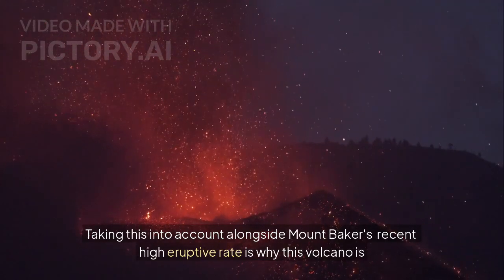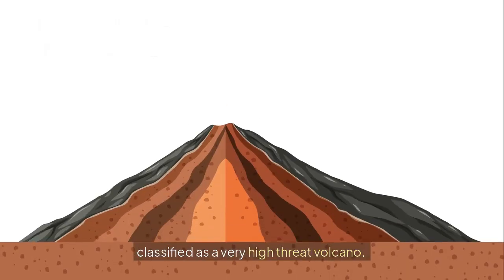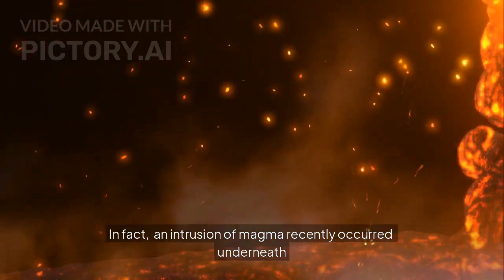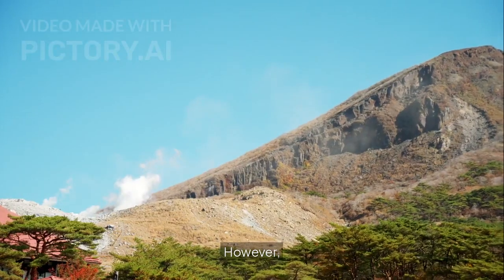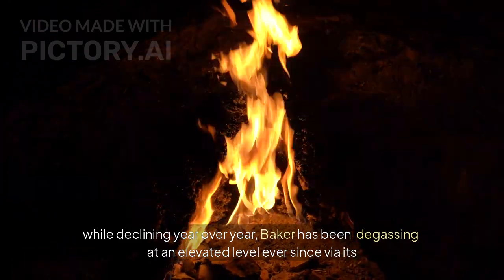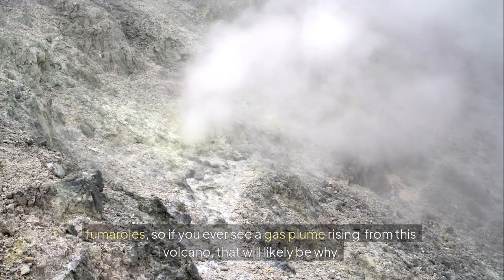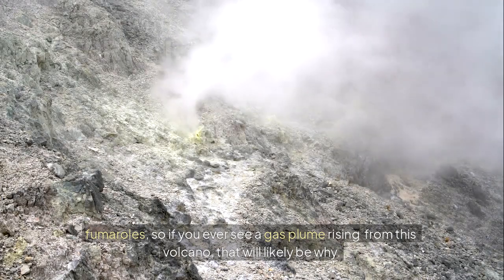Taking this into account alongside Mount Baker's recent high eruptive rate is why this volcano is classified as a very high-threat volcano. In fact, an intrusion of magma recently occurred underneath Mount Baker's edifice in 1975, but remained fairly deep and did not result in an eruption. However, while declining year over year, Baker has been degassing at an elevated level ever since via its fumaroles, so if you ever see a gas plume rising from this volcano, that will likely be why.